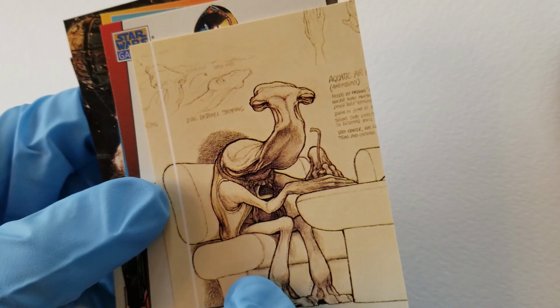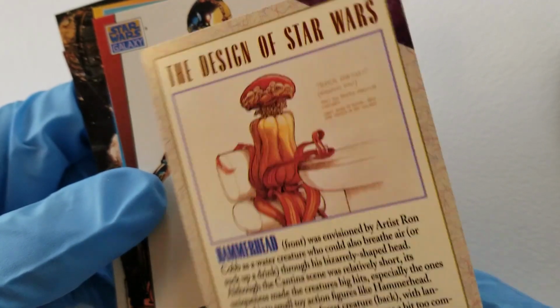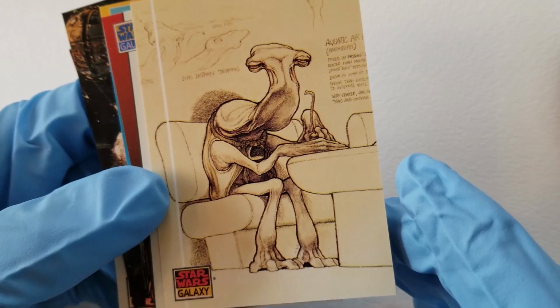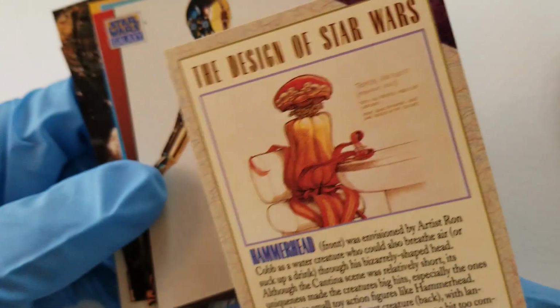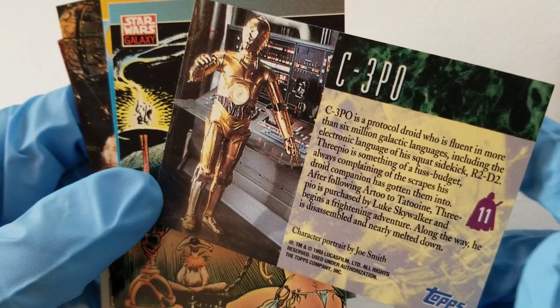Here is more McQuarrie concept art of Hammerhead. Oh, Ron Cobb. My mistake. Ron Cobb, also a fantastic concept artist, and a comic book illustrator. Did a lot of Heavy Metal artwork, and famously, The Abyss. He did a lot of the Abyss work. This, I think, is an airbrush of C-3PO. Character portrait by Joe Smith.